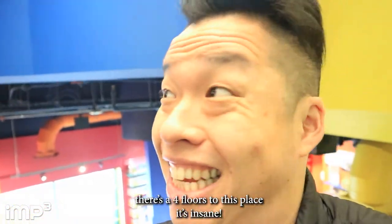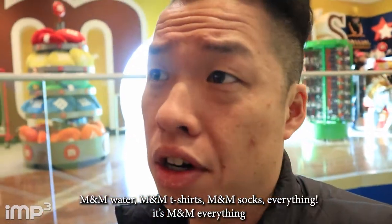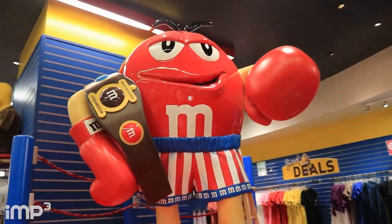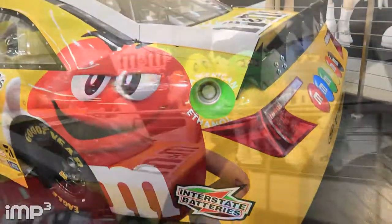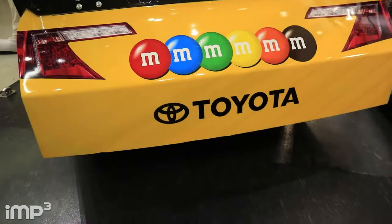This place is insane. You can customize, like, you put your face on the M&M, M&M water, M&M t-shirts, M&M socks, everything. It's M&M's everything. M&M racing. Yeah, Toyota.